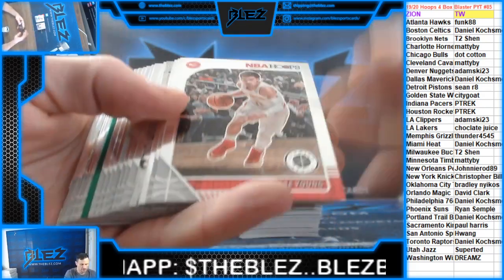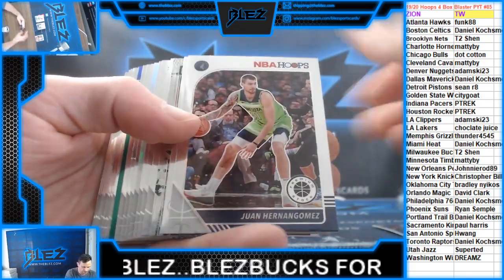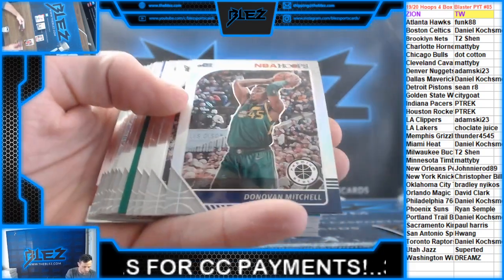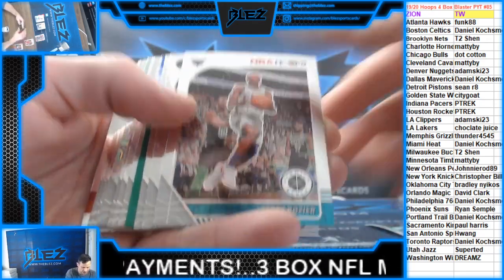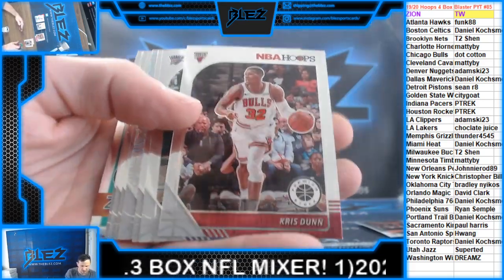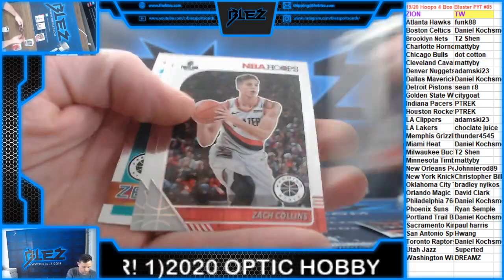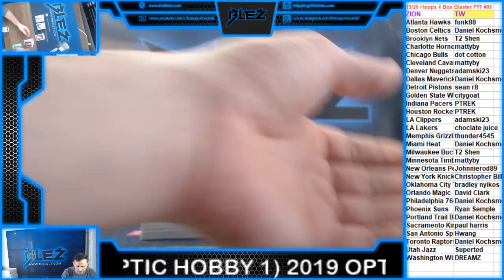Certified 2021. Trae Young, Kyrie, Harden, Lacroix, Donovan Mitchell for the Jazz, Silver, Super Ted, Tyler Hero, True Base, Knox, McDaniel, John Wall Mojo, DeAndre Hunter, True Base, Spider Gravity.